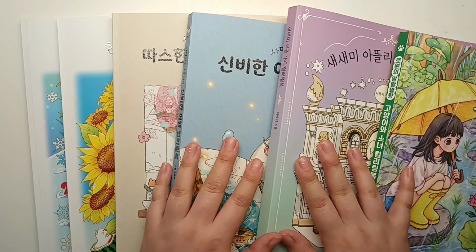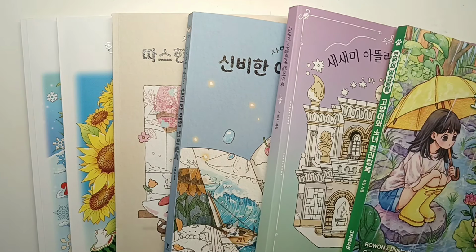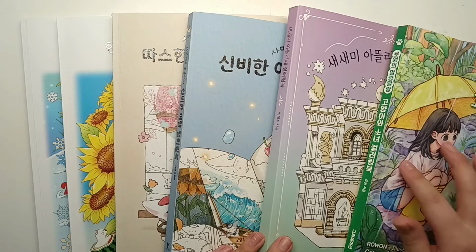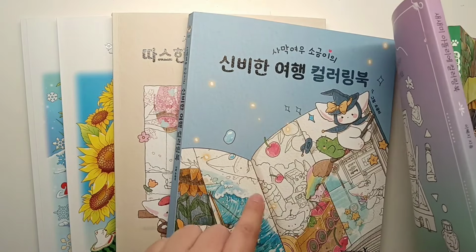Let me know down in the comments below which was your favourite. Mine has to be the Cat and Girl book by Rowan. I can't wait to get started in that one. But I think the Mystical Journey one is also a close second.